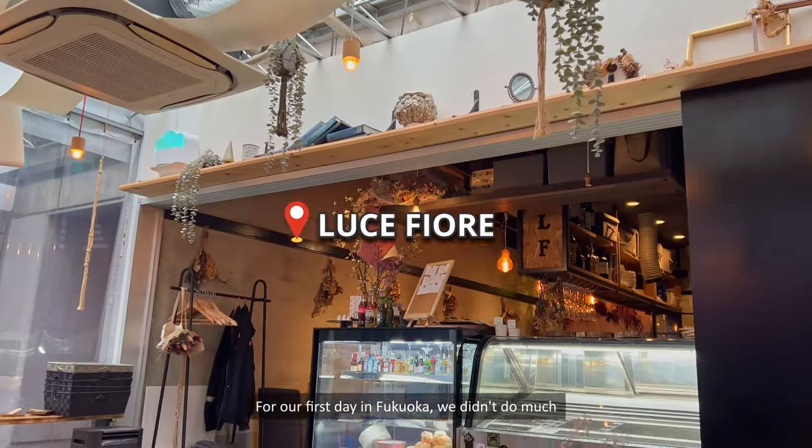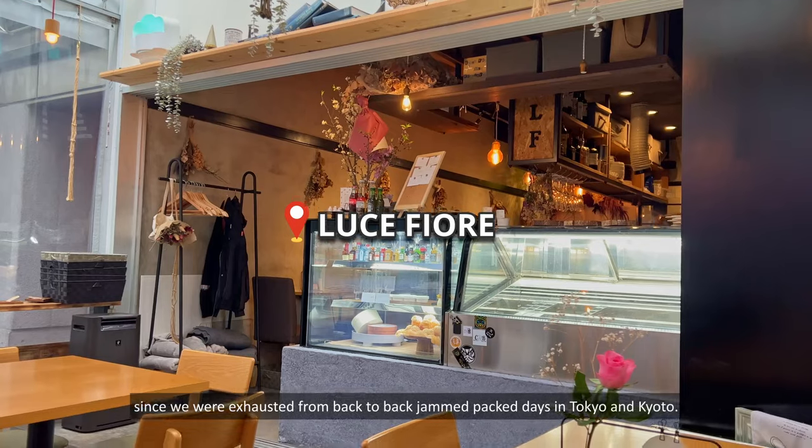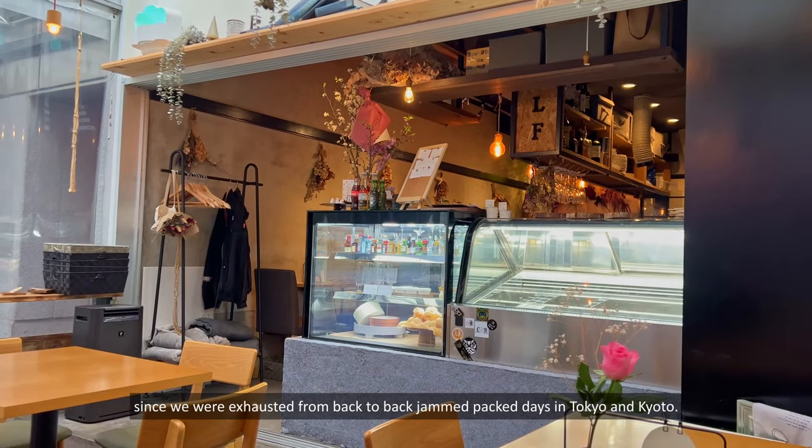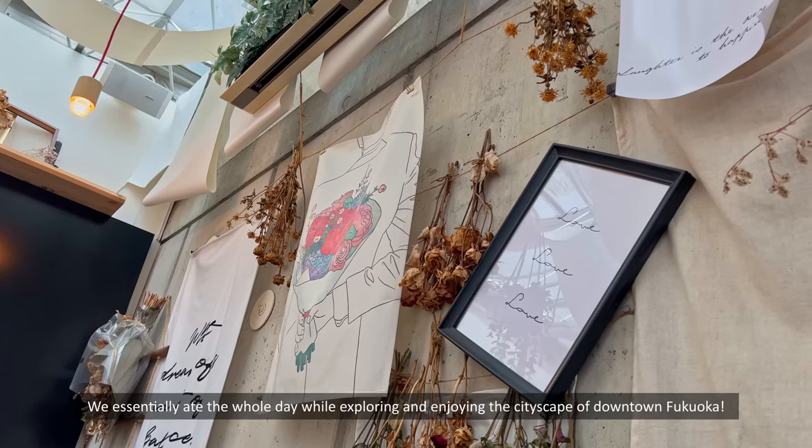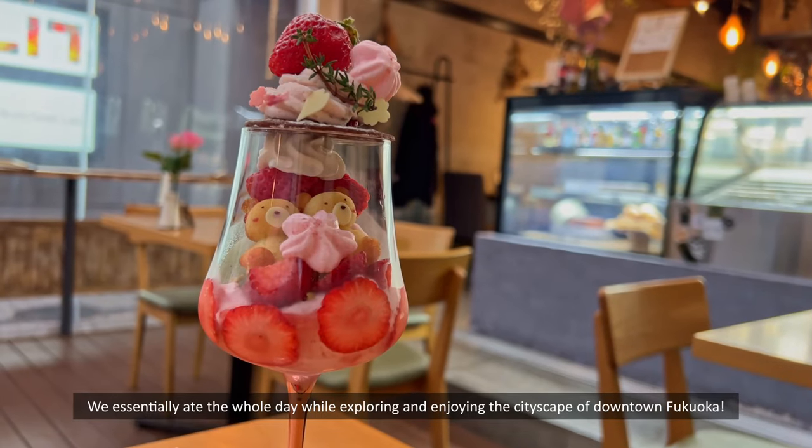For our first day in Fukuoka, we didn't do much since we were exhausted from back-to-back jam-packed days in Tokyo and Kyoto. We essentially ate the whole day while exploring and enjoying the cityscapes of downtown Fukuoka.